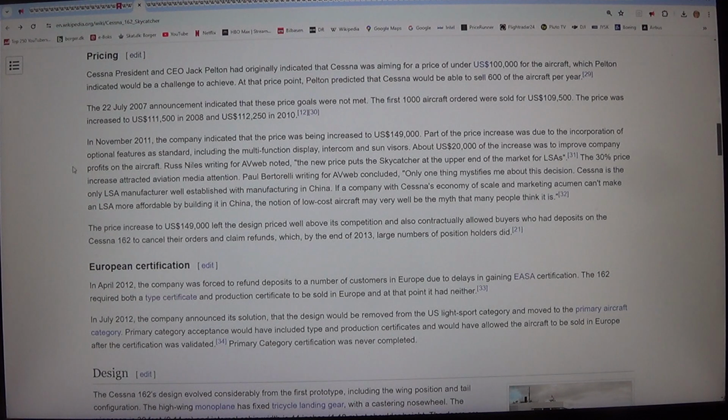$149,000. Part of the price increase was due to the incorporation of optional features as standard, including the multifunction display, intercom and sun visors. About $20,000 of the increase was to improve company profits on the aircraft. Russ Niles, writing for AVWeb, noted, "The new price puts the Skycatcher at the upper end of the market for LSAs." The 30% price increase attracted aviation media attention.